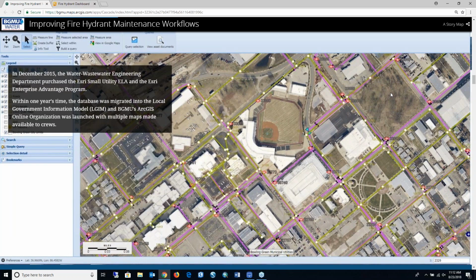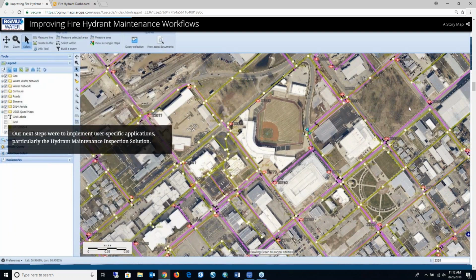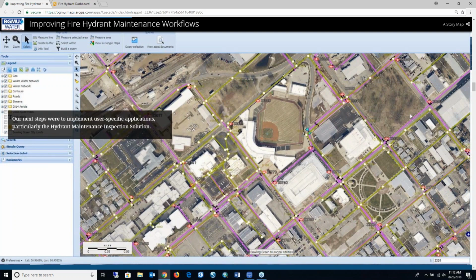So in December of 2015, our engineering department purchased the Esri Small Utility ELA and the Esri Enterprise Advantage program. And then within 1 year's time, our database was migrated from Oracle into a local government information model in our SQL server. And our ArcGIS Online organization was launched with multiple maps made available to crews almost immediately. So our next steps in the process were to implement those user-specific applications, in particular, the hydrant maintenance inspection solution.